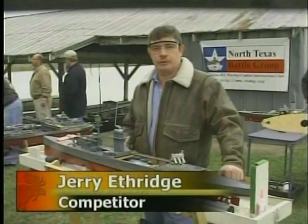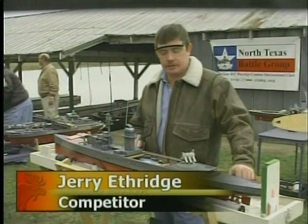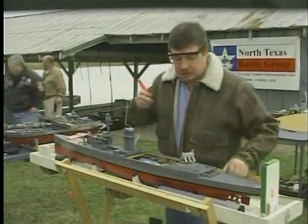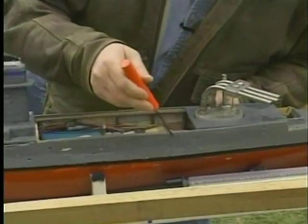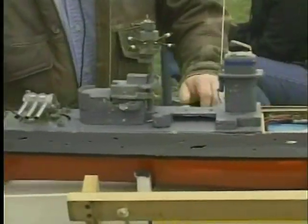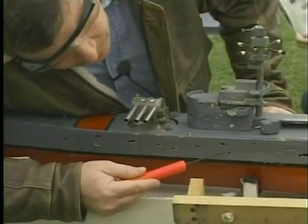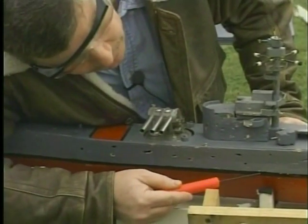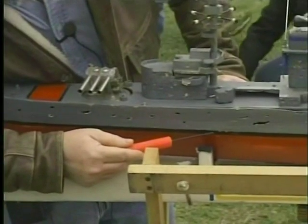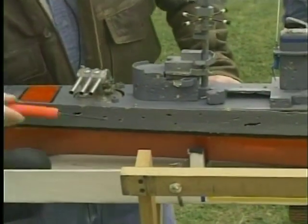My name is Jerry Etheridge, and this is the DKM Lützow. It's a German pocket battleship. As you can see on this first sortie here, I've taken several hits. And this later on will be scored. Each hit above this black line is 10 points. Each one on the line is 25 points. And each hole below the line is 50 points.